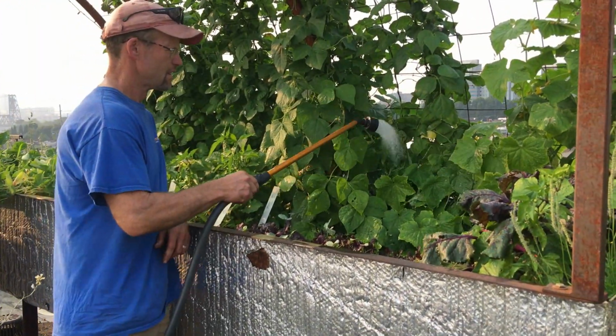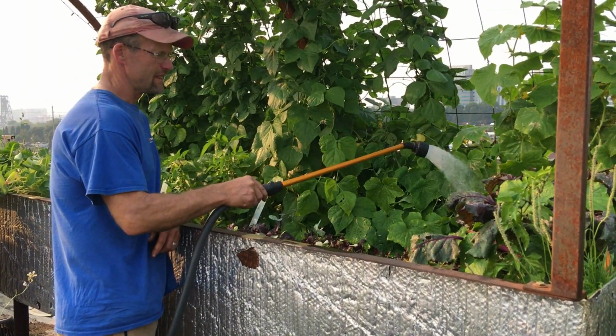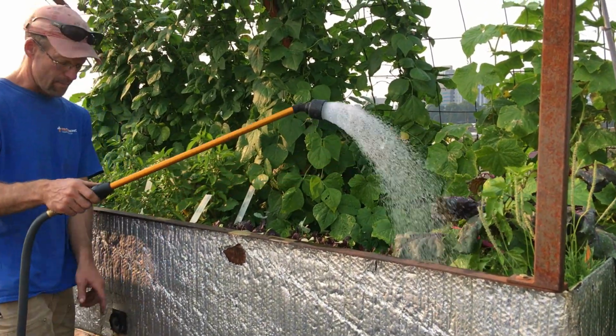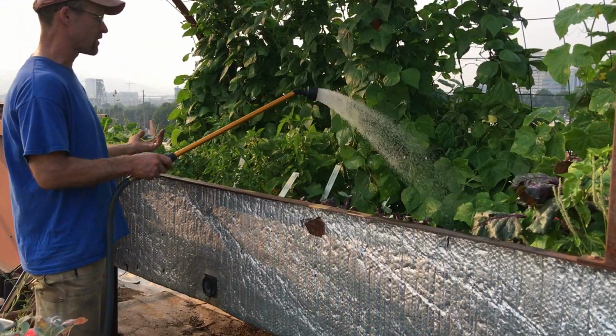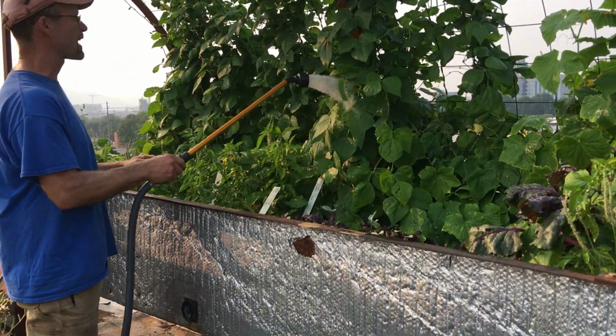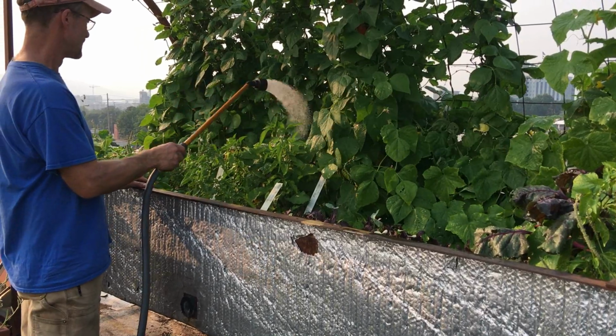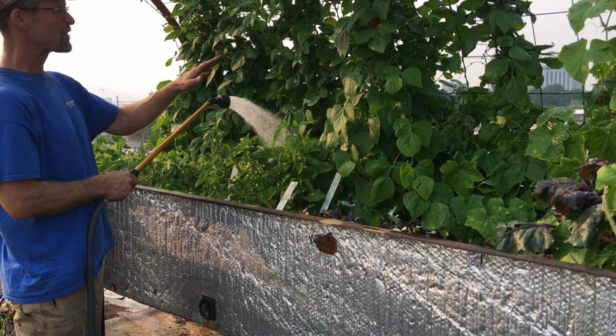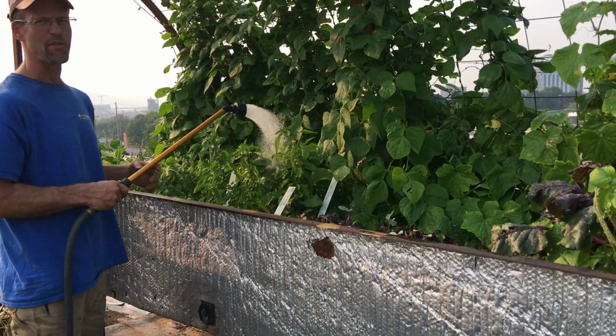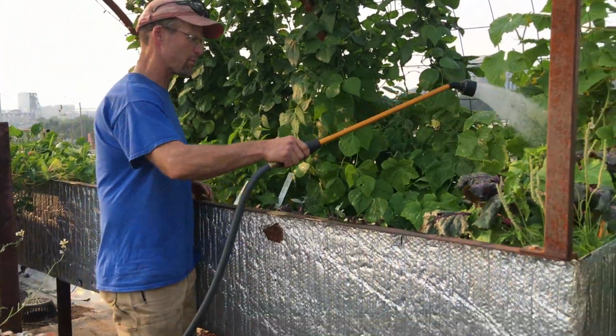So, one way or another, like on these beds, for example, we could put a bucket down here, but I don't water them to over capacity, so the water just stays and comes back up to the plants, and that's it. Probably, especially at this time of year, right? Oh yeah, man. The leaf surface on here, it's a chore just to keep enough water down because there's so much transpiration going on.